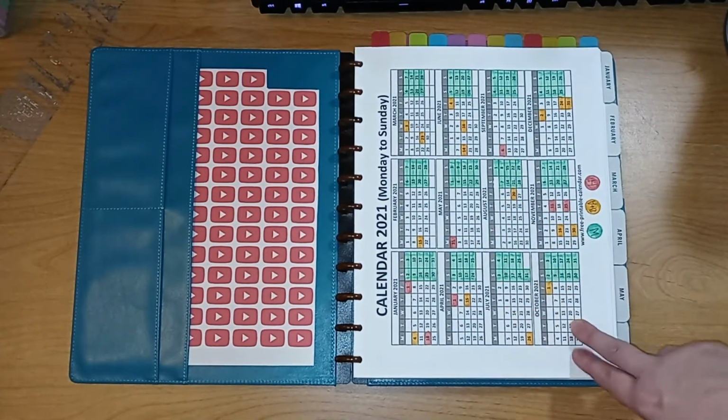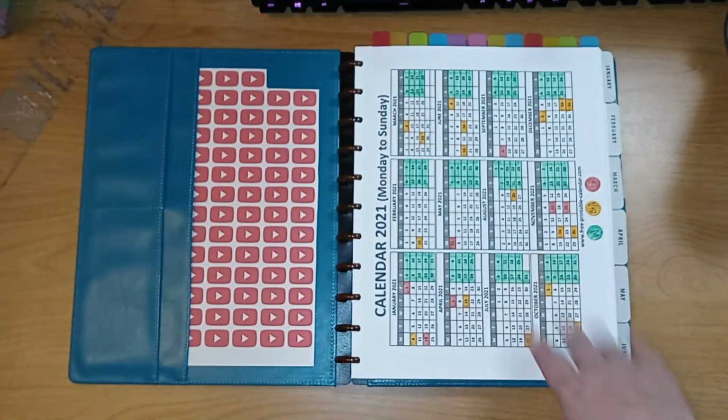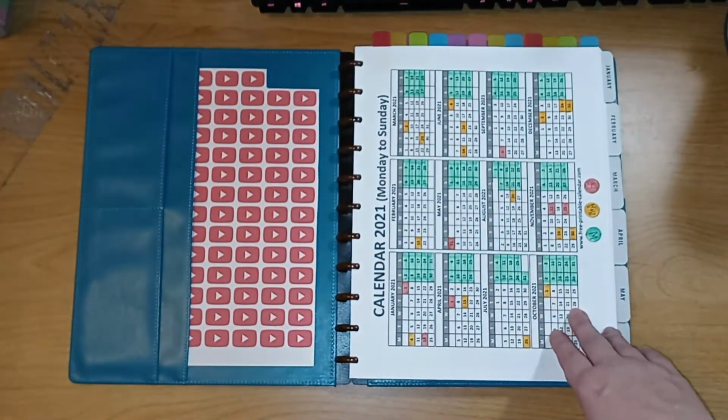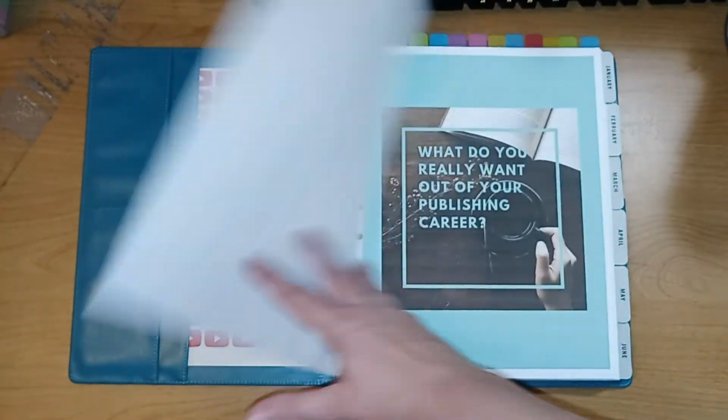I originally set this up as I was planning for Millwordy because I am participating in Millwordy this year. So this was very helpful for me to see how I was going to make that work and what days I would actually be writing on and what days I would not be writing on.